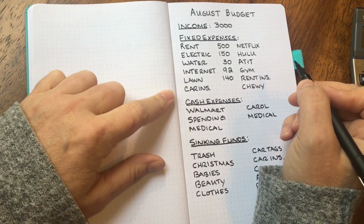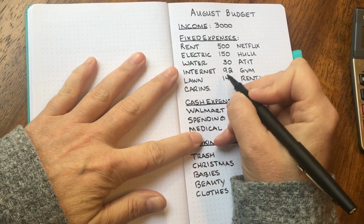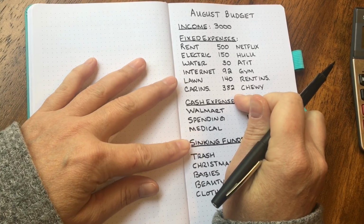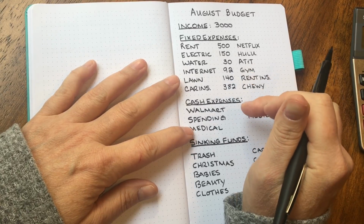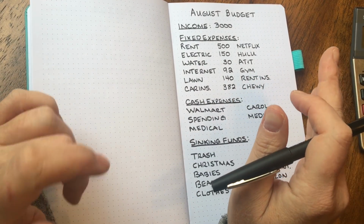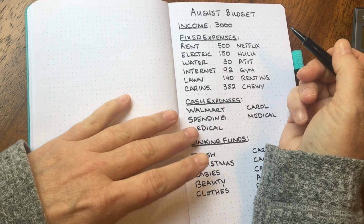Okay, then we have my car insurance. Now, my car insurance is $382 for 6 months. So I am going to go ahead and budget the entire $382 because it is due the 1st of September, and I will need to split that out over 2 paychecks in the month of August to be able to pay that in full the 1st of September. But you'll notice down here in sinking funds, I have added car insurance going forward.